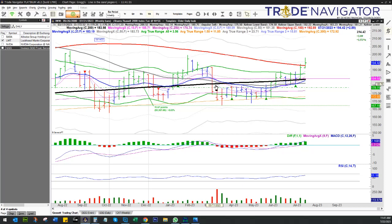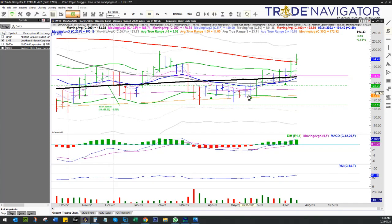Then we had a big swing down, but you see how we held the 300? Here we bounced. Next day we went below, closed back above, stayed above, tested the 300 again, and again, but it did not close below, so it kept me in the trade.